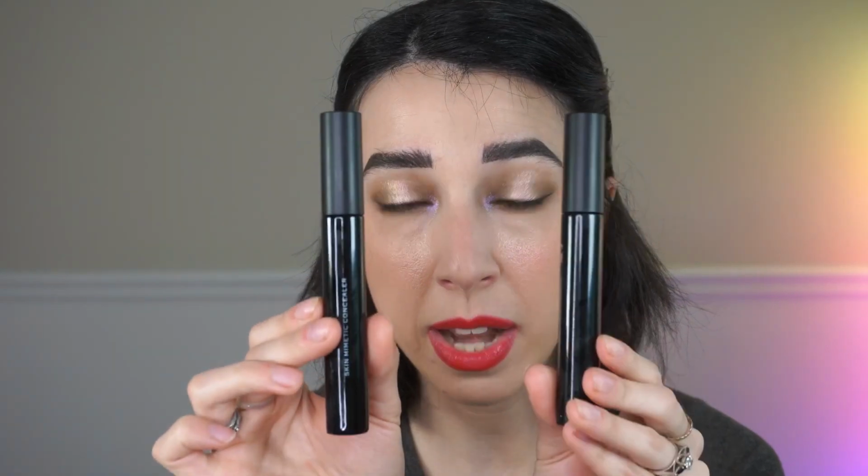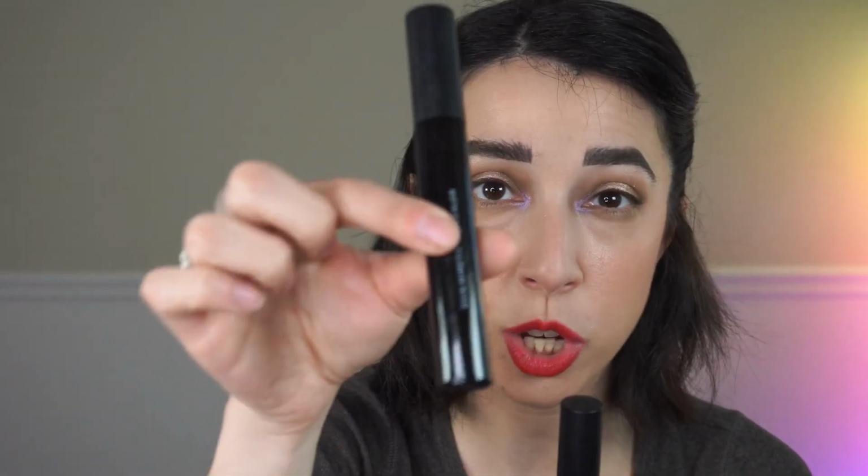Next, we're gonna talk about base products. I have not tried their foundation version of this, but I do have 2 shades of their Skin Mimetic concealer. So I have the shade 04 Light W, which is the original one that I got, and then I have the shade 02 Fair Neutral, which I just got.